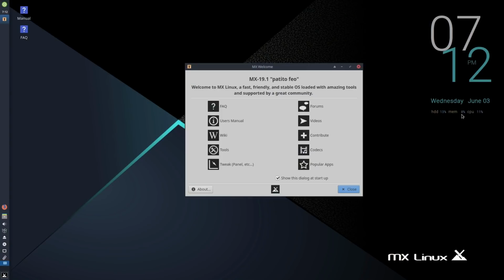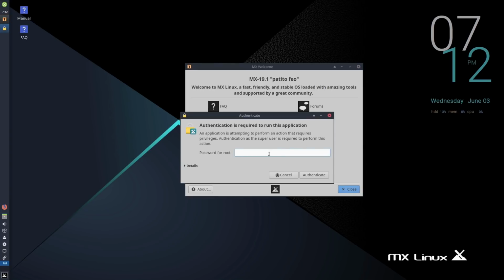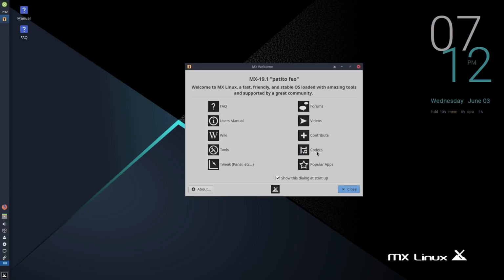All right, so here we are on the MX Linux desktop. You are greeted with a very nice startup tool the first time you run it, and it will continue to run until you uncheck this box over here. One of the things about Linux based on Debian is that it rarely has codecs installed, and unlike the Ubuntu-based versions, it doesn't give you the option to install codecs on the install. So they've given you a button right here for codecs. You enter your root password, and then it's going to install them. I'm going to cancel this because I've already installed those. It's very simple. Hit the button, enter your password, and you are good to go.